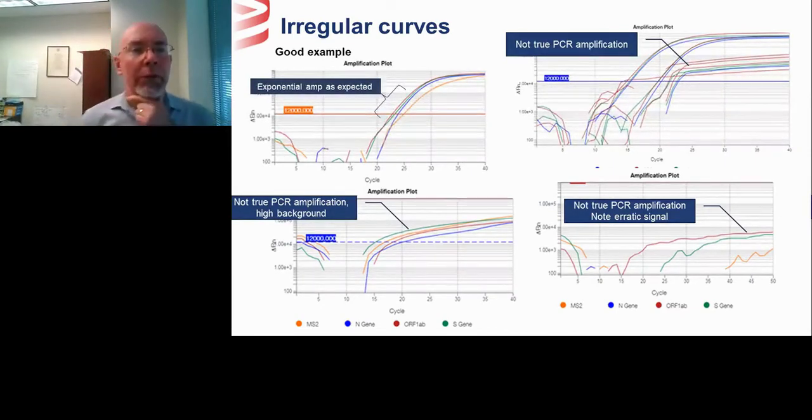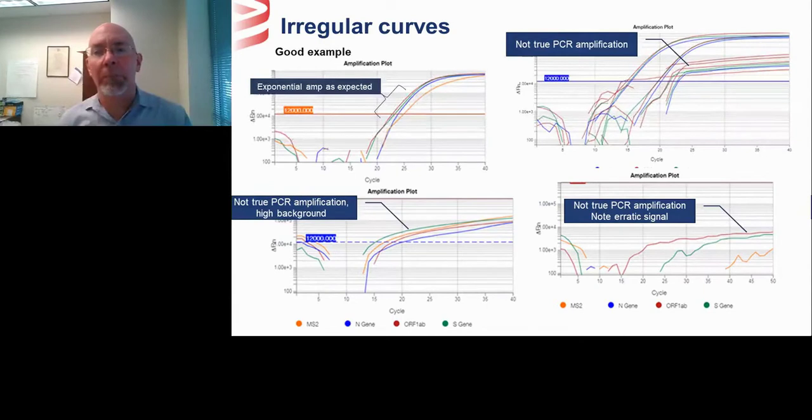Bottom left, not true PCR amplification. With high background, you can see what we call lazy curves that are rising slowly over time. And to the left, you see that the background in the first few cycles is nearly the same level as the curves during amplification. And then bottom right, you see quite a sporadic signal, almost a sawtooth pattern in some of these, which again may be related to an instrument issue, an electrical noise issue, or something related to the assay. But these are not real curves and merit further investigation before data like that would be moved forward for release.